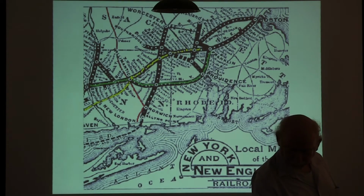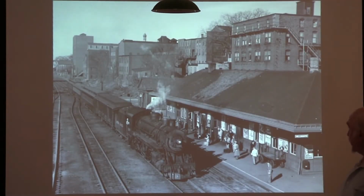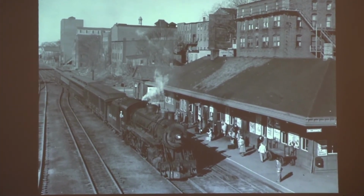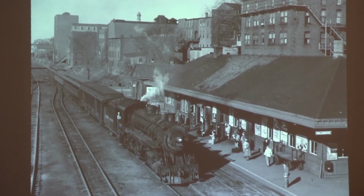So this was the Hartford, Providence, and Fishkill, Boston, Hartford, and Erie, Boston, New York. The airline was different. Okay, here's the station in 1948 with an I-1 class Pacific engine number 1300 leading a train toward Boston. We'll see more pictures of this. That was the Railway Express Agency building, Capitol Theater.